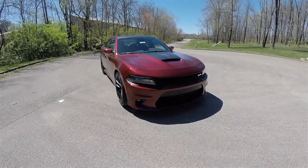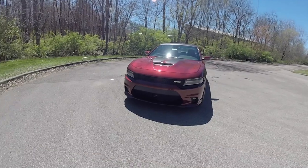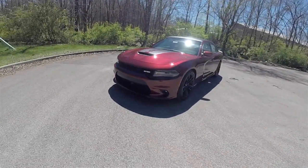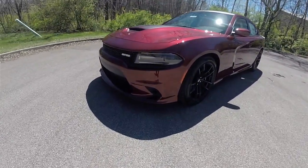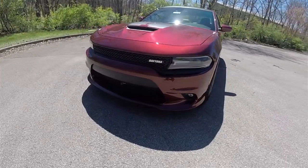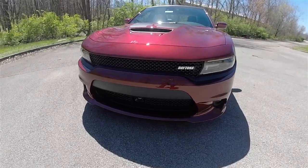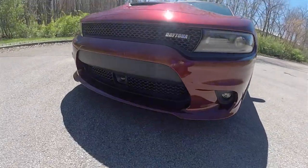Designed to strike fear into lesser contenders, the Dodge Charger Daytona looks every bit as menacing as its name would suggest. The front fascia of the Daytona and its upper grille has a Daytona badge that adds a distinctive touch to the menacing performance front fascia.